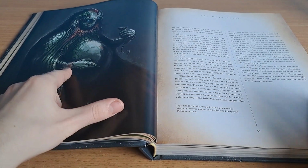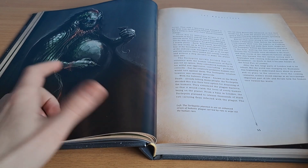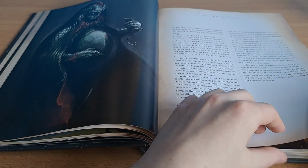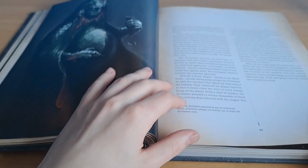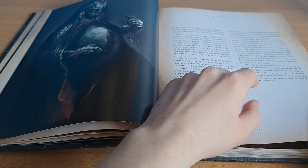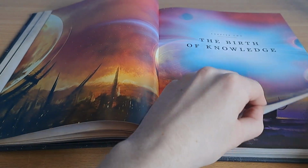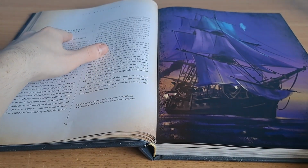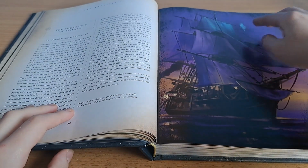You've got, is that a pterodactyl? Why is it so fat? Oh, well, not even pregnant. Maybe both, I'm not sure. Odd. Chapter 2, so hang on, what is this? Oh, okay, so this ends here at the Great Fire of London. And then chapter 2, the birth of knowledge. The emergence of science. So this is the Curse of the Black Spot, and you've got the siren up there.